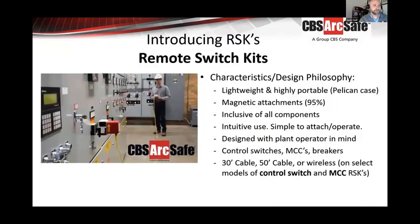breaker. All right, so looking at some of this stuff, we have RSKs, which we call our remote switch kits. Again, they're lightweight, highly portable. The one in the photo here is operating a pistol grip control switch. This is typically found over a medium voltage circuit breaker, probably a DS breaker as I'm looking at this photo. And so that's basically just tripping or closing the breaker. Real simple, easy to operate.